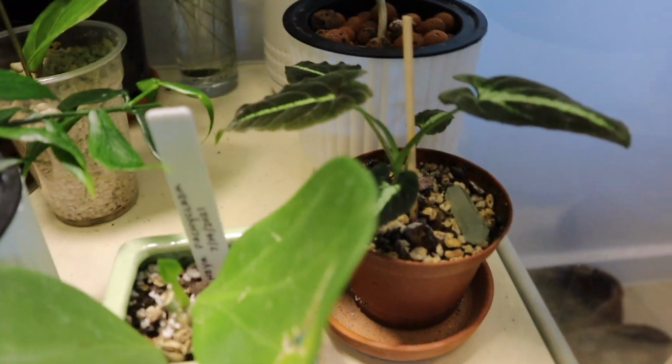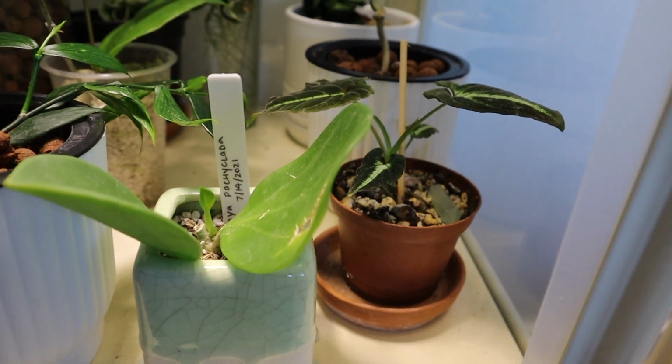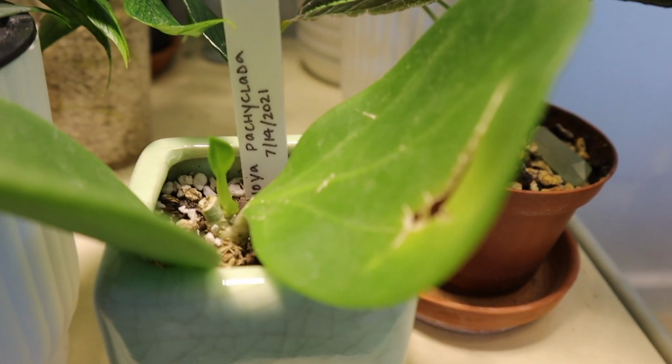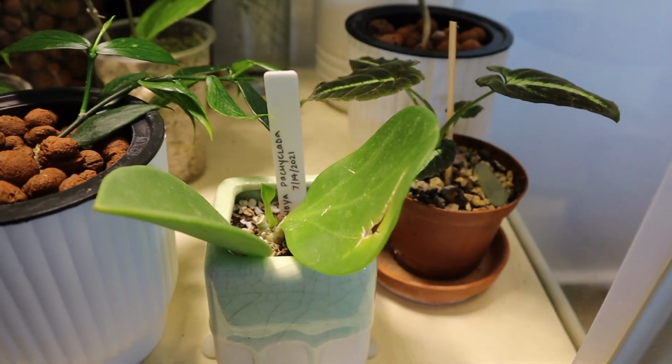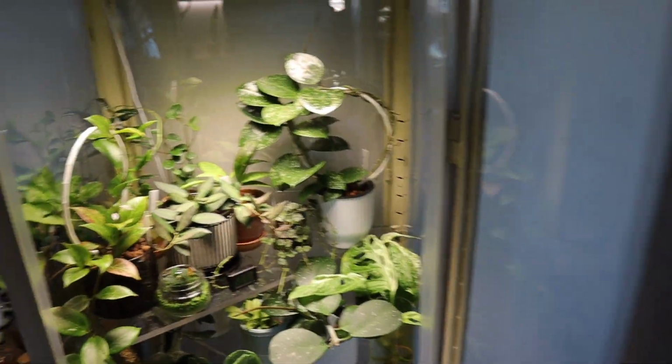Oh, and last one, my Hoya Pachylata here, which I've been struggling with. It wouldn't grow for me, it was doing nothing, so I decided to cut it up. It's putting out this tiny little baby leaf in there. So something's happening, something's working. And yeah, I think that's it for the greenhouse cabinet.